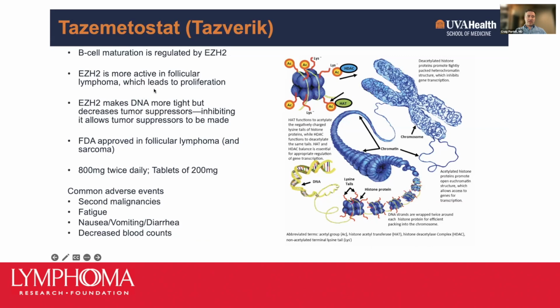Another drug that works similar to this mechanism, but in a different manner, so not histone deacetylase, but it uses EZH2. EZH2 is more active in follicular lymphoma. Again, by allowing active EZH2, the DNA becomes more tight and decreases those tumor suppressor drugs. If you inhibit EZH2, it opens up the DNA and then allows those tumor suppressors or those natural proteins that help kill cancer. It is approved for follicular lymphoma as well as sarcoma, which is a solid tumor completely outside of the blood cancer world.